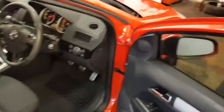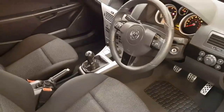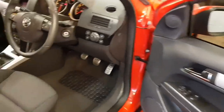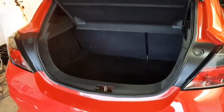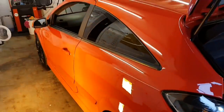Interior, well, for a start, we've got a steering column that's in the correct place. We've got a gear knob that works and actually changes gear. We've got doors that you can open that we didn't have to start with. And we've got nice clean carpets. I've given the boot a bit of a clean out as well. It's all nice and fresh. I didn't bother videoing that because it's a bit boring.